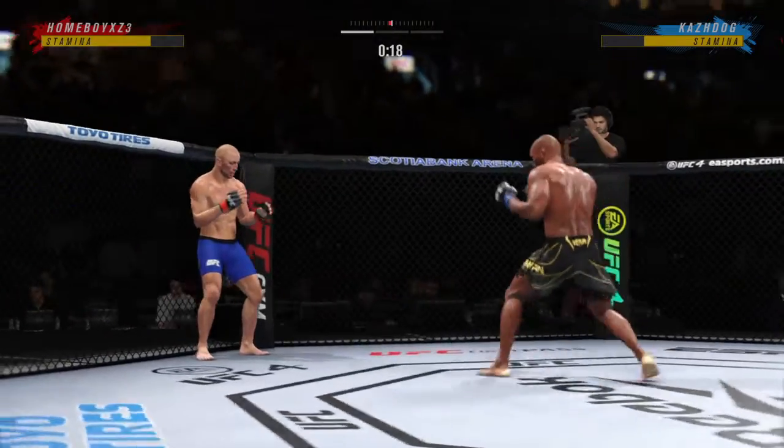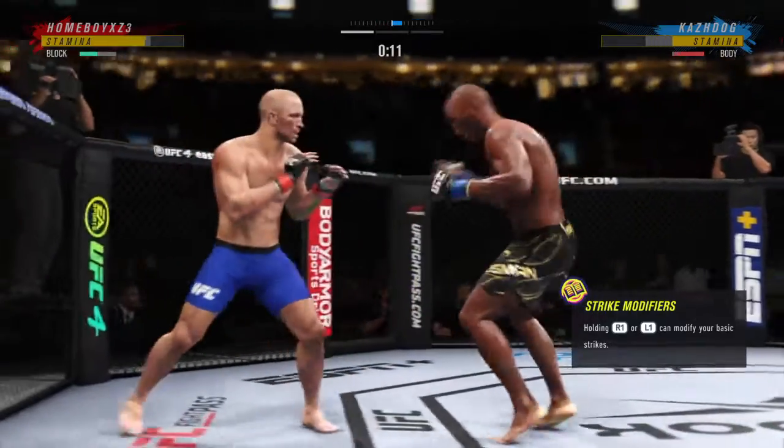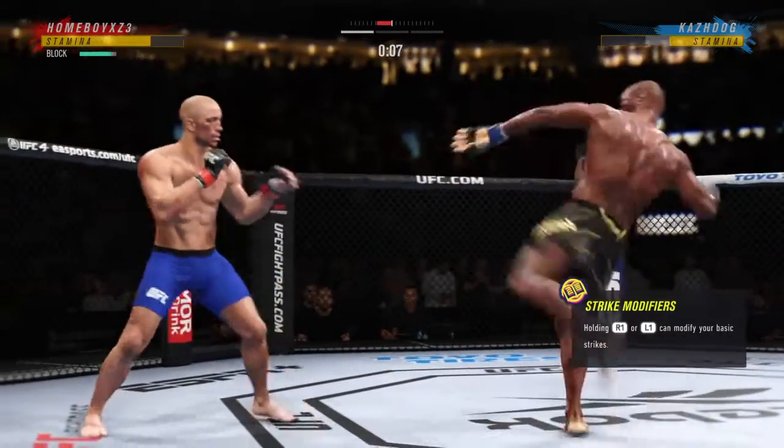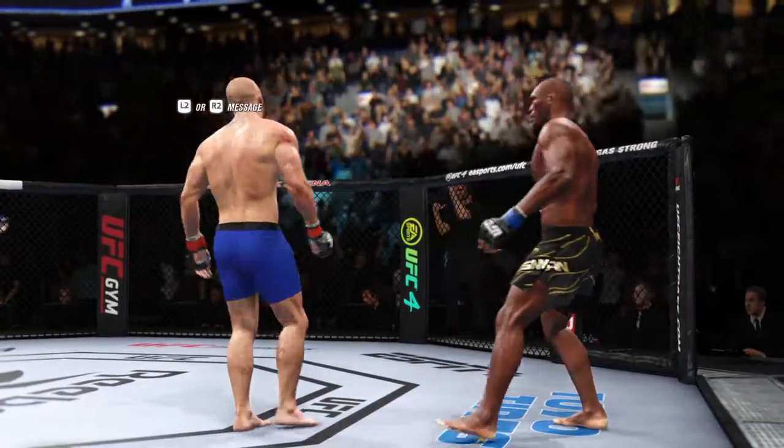Seconds now remain in the round. Oh, inside leg kick lands for him, DC. That was beautiful technique. He's beating up both sides of the leg. A lot of times you see guys throwing outside kicks. He switched it up now, and he's beating up the inside of his opponent's leg.